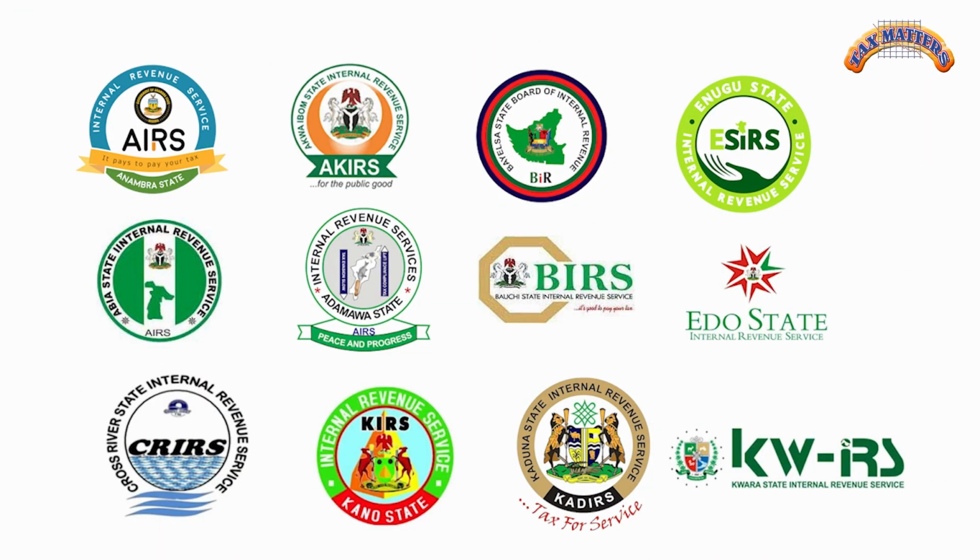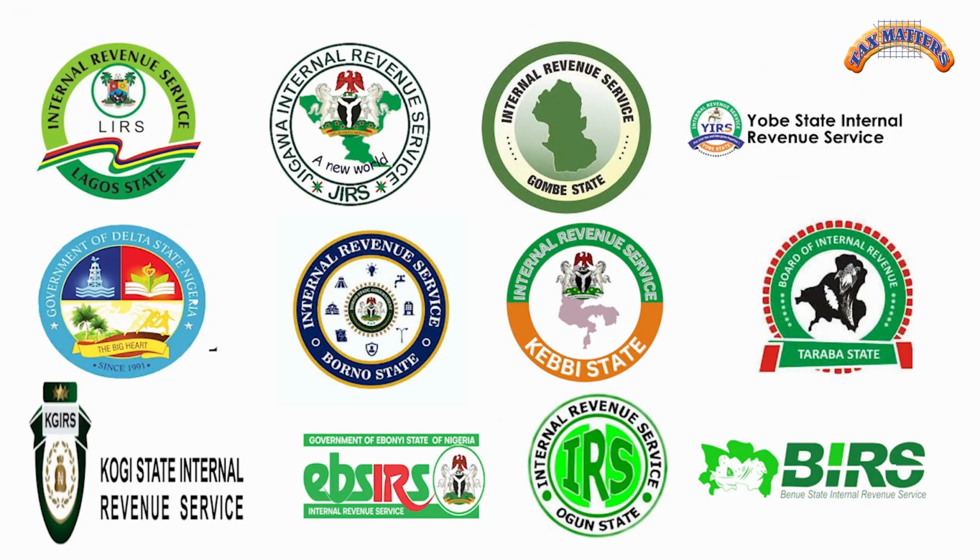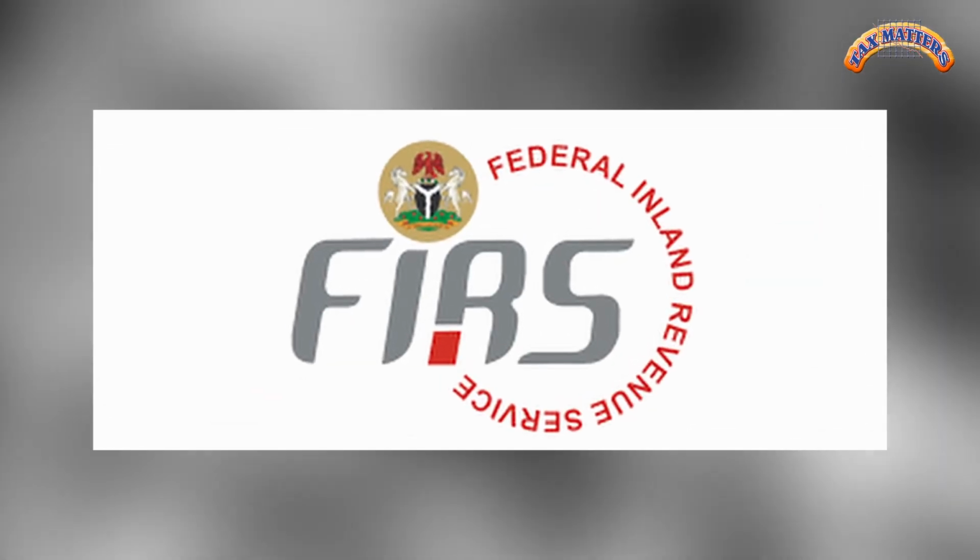Like the employees' payroll, they will ask you, give us the payroll of the staff and evidence of PAYE. If you don't have evidence that you have remitted the taxes deducted at source to FIRS, they will disallow that amount. Then, like other expenses, you have professional fees. They want to establish whether you have deducted withholding tax and paid the withholding tax to the relevant tax authority, be it state or federal. So they will ask that.